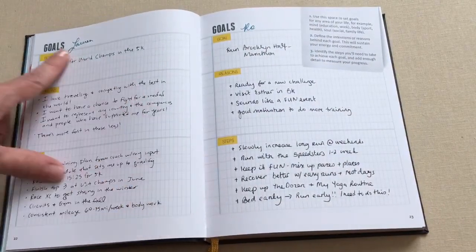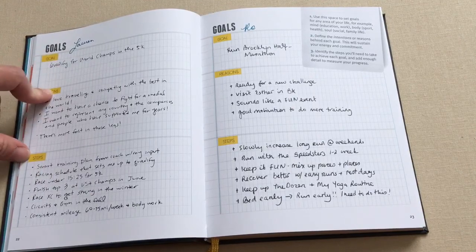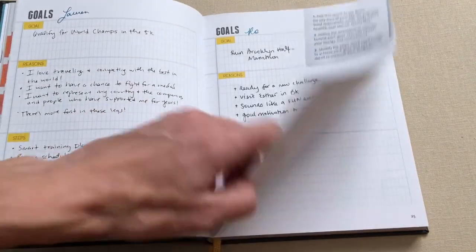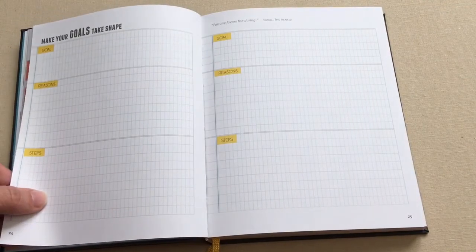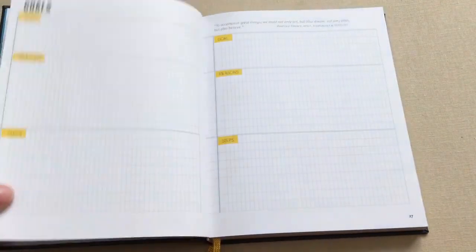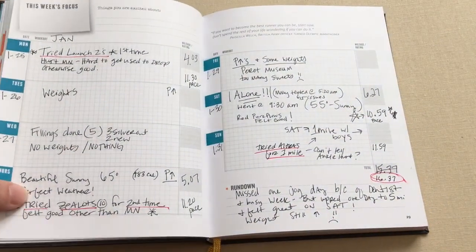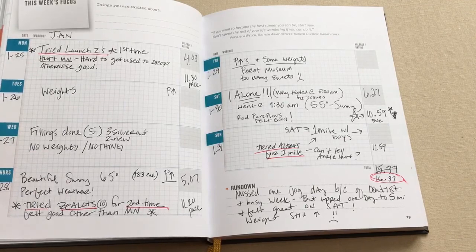And then each of the pros who wrote this journal tells you a little bit more. Goal, reason, steps, giving you an example of how you make a goal. You put your reasons for the goal and then your steps to accomplish it. I did not fill that out, but they give you a couple pages of that. This is where the actual journal starts, and this is me filling it out.